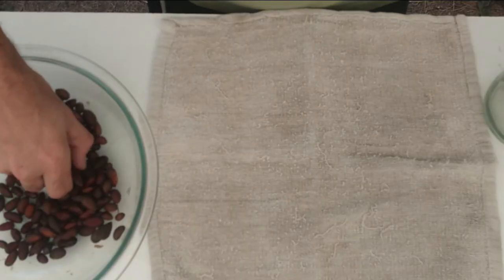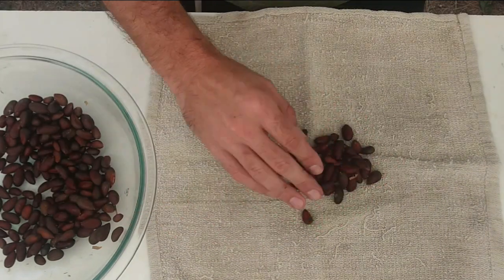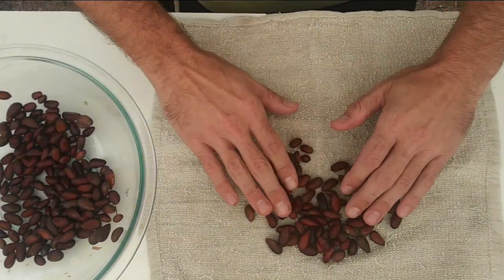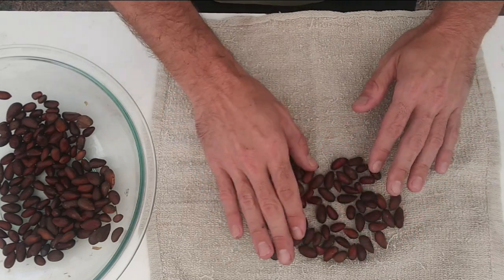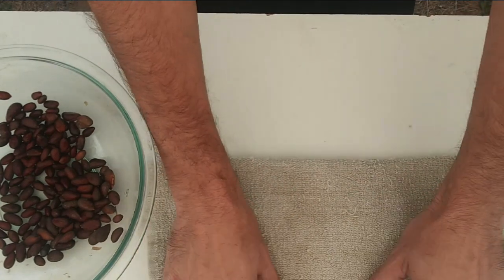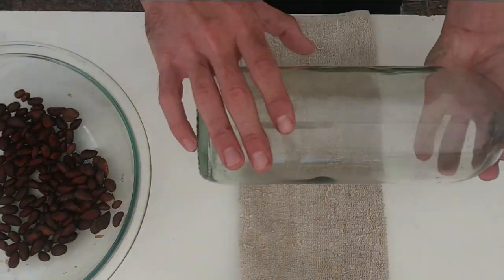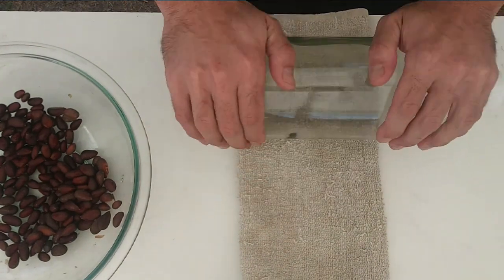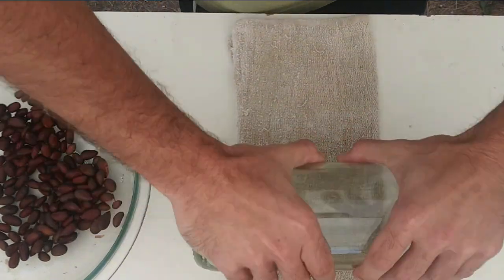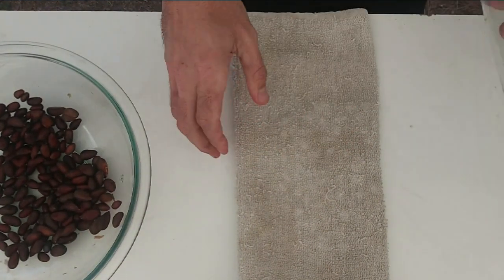One way that I've read of people getting the pine nuts out of the shell is by placing them in a towel in a single layer. Actually, I'll move it to one edge. Just start with a few. Maybe I'll fold it over so they don't come out. Let's try it like this. And they say to go over it with a rolling pin, or in this case, a bottle, and try to crack the shells. Let's see, I'm hearing some crunching.